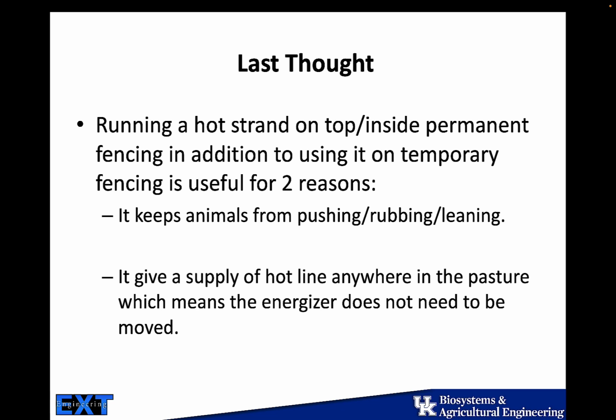In the manual, you will have an extension pub that Chris and Jeremy and I have worked on electrical offsets. It talks about how to build an electric offset, and it's specifically focused on how to build one for both a new fence and an old fence. One of the benefits of these electric offsets is that we can use them not only on a new fence that we've spent a lot of money building, but on an old fence.